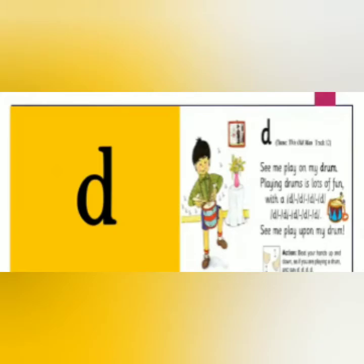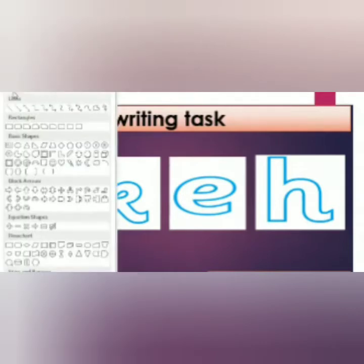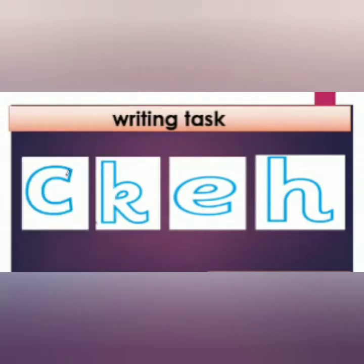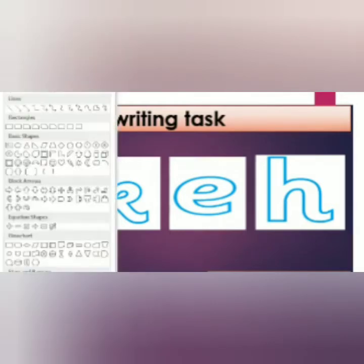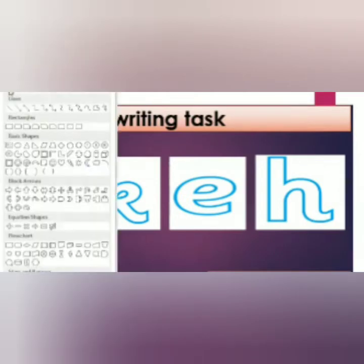Let's see what we have here. After learning the sound, the next stage is how to write them. So let's write them. We need to write K. Start from the top and go to the bottom, K. Now let's write another K. Go down from the top and then make the head.